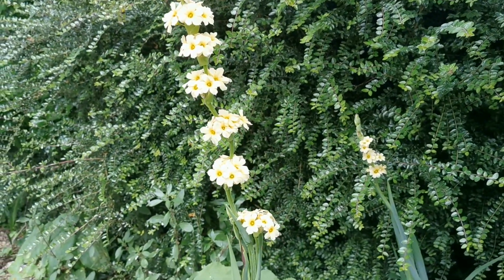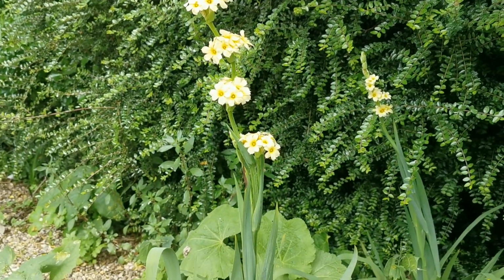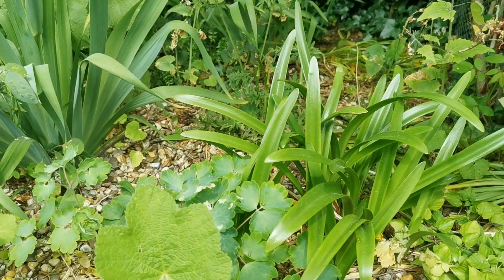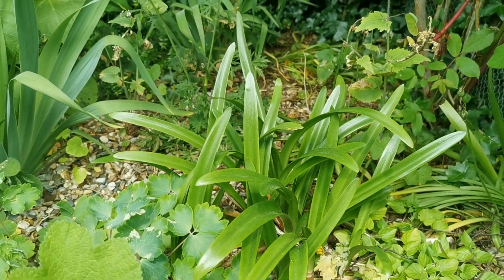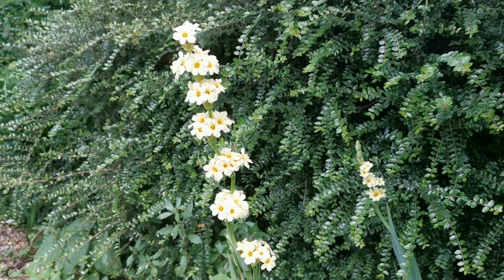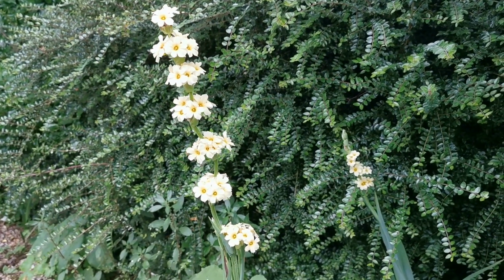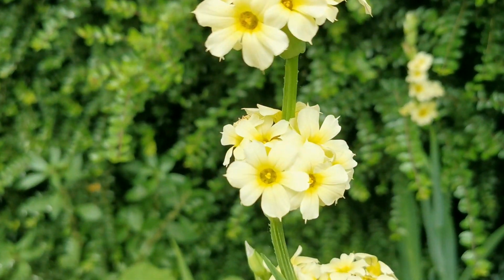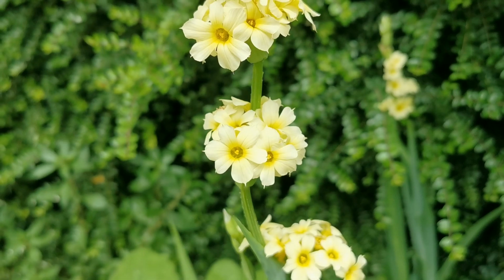Cicericiums just greeting me directly behind the front gate. Really small planting of them here. We've got, I think, some marines coming up at the base there for next year. Remember those flowering, but these are in full flower at the moment. These little area, beautiful yellow flowers, dark centres on these upright spikes.